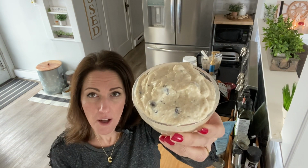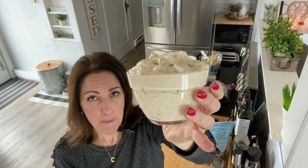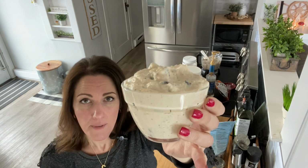Oh, that is good. It is definitely rich. There's a lot of protein in here. A little is gonna go a long way. I don't even think I could eat that as a serving. I'm thinking like 1/4 cup serving for sure. But again, you know how much is too much for you or how much is enough.